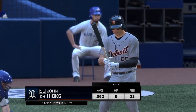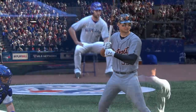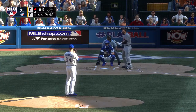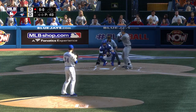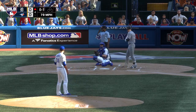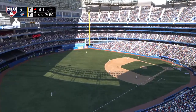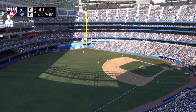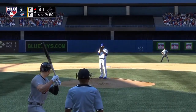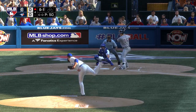Standing in, John Hicks flied out in his first at-bat, so make him 0 for 1 so far. This game is rolling right along as we move into the middle innings with no score. You'd think by now one of these two teams would be able to get some base runners on and get them in, but that hasn't been the case. 0-1 the count.